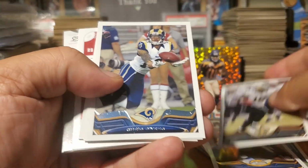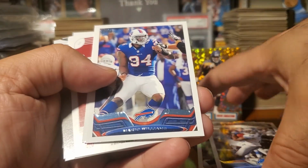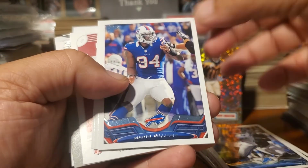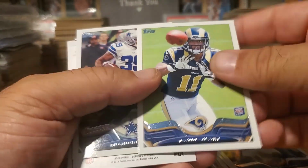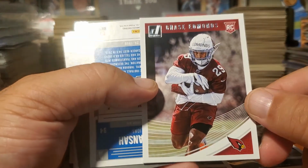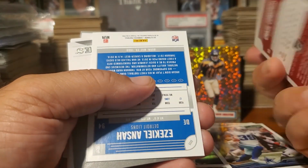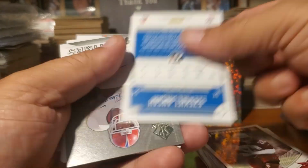Marquez Colston. Chris Givens. Nate Burleson. Looks like they opened a pack and dropped it in here. Mark Williams. A rookie card of Tavon Austin. Brandon Carr. Let's see. Chase Edmonds, rookie. This is going to be out of the 2018. That should be a decent card, but we don't know.